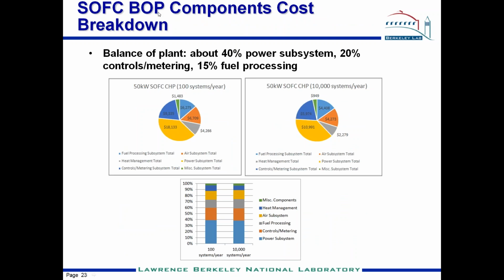For the balance of plant, the SOFC, as a higher temperature system, has simpler, fewer components in the balance of plant, and the power system is dominant. The fuel processing is a lower fraction and is a smaller unit.